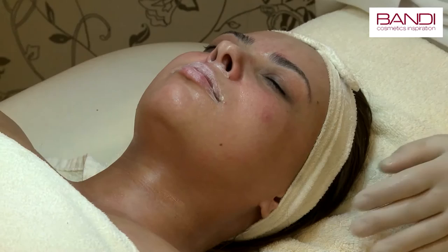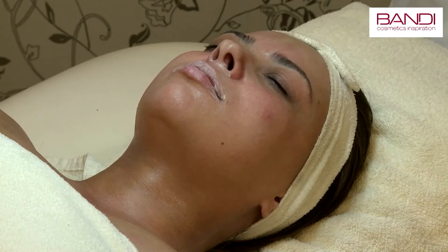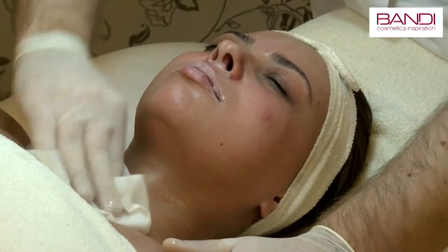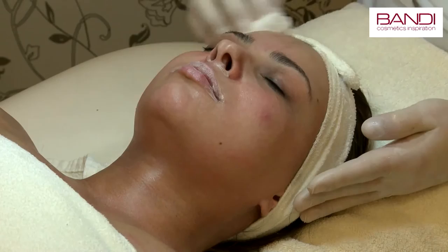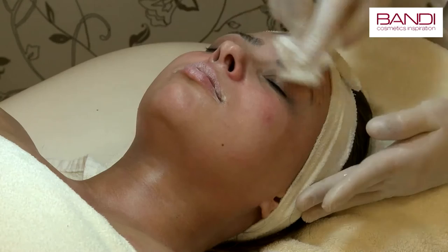Thoroughly remove the exfoliating formula with water. And then apply the neutralizer.